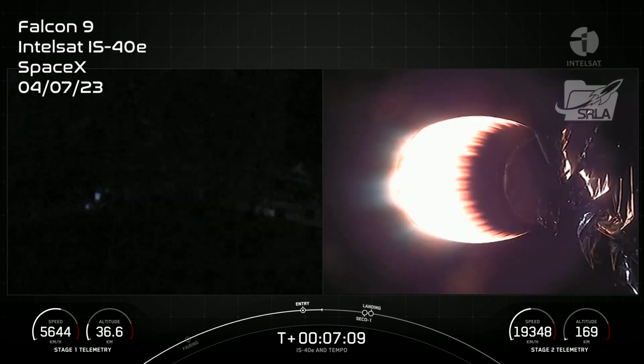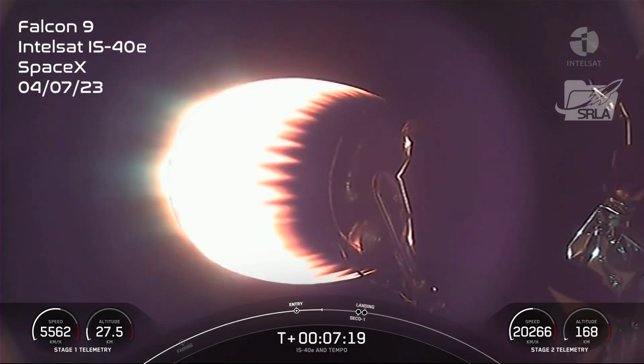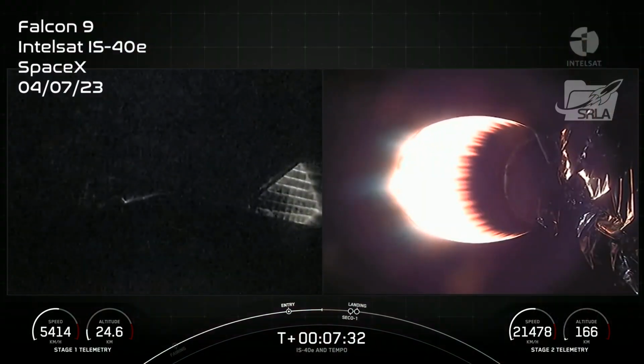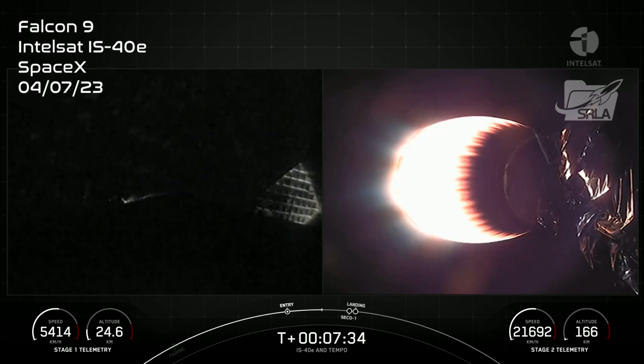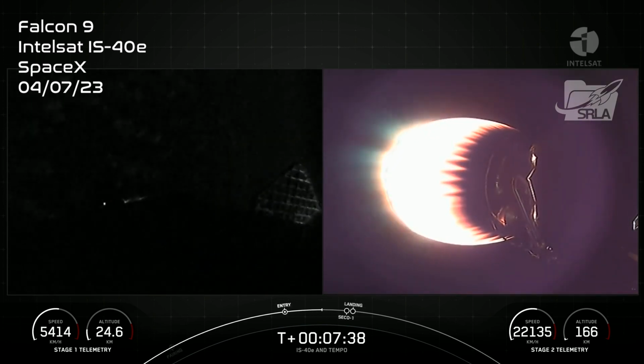As a reminder, the first stage that we saw there on the left-hand side of your screen performed the entry burn for the 4th time. It previously supported CRS-26, OneWeb Launch 16, and a Starlink mission. Falcon 9 is the world's first orbital-class reusable rocket, and this is important because reusability allows SpaceX to refly the most expensive parts of the rocket, which in turn drives down the cost of space access. Terminal guidance.